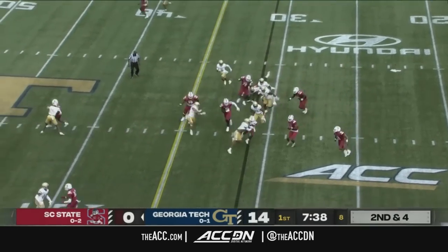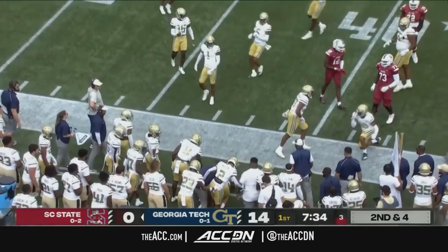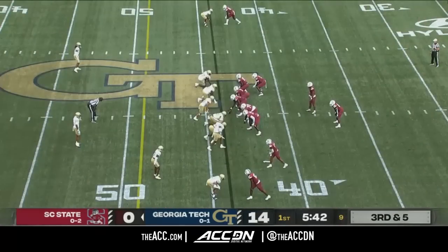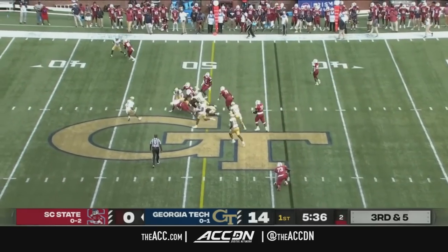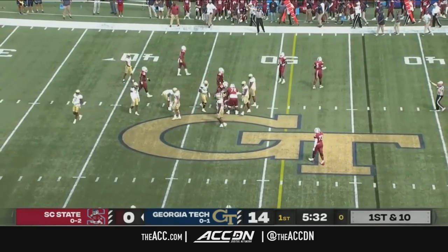2nd and 4 again on the option play outside. They have the first down, their first of the game. Tyler Smith working with Washington there. 3rd and 5. They've set themselves up nicely after 1st and 15. The option again, Washington keeping. He has a first down across midfield to the 48-yard line.